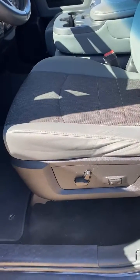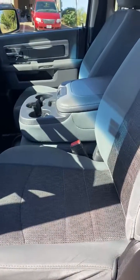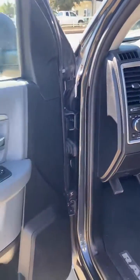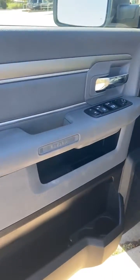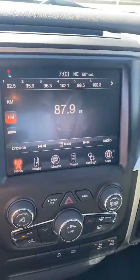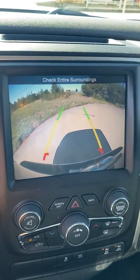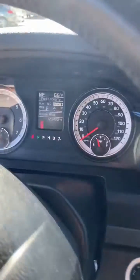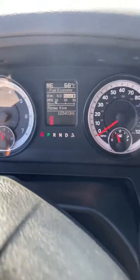Gray cloth interior, power seats, power windows, locks, mirrors, and cruise. Backup camera. Original floor mats. Backup camera, touchscreen radio, Bluetooth. 123,000 miles.